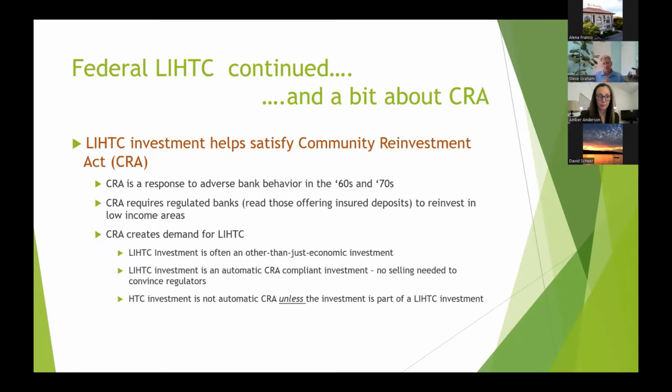A little bit more about the federal LIHTC, low-income housing tax credit, and a bit about CRA. The low-income housing credit investment helps satisfy the Community Reinvestment Act requirements that banks must meet. CRA, if you're not familiar with it, is a response to adverse bank behavior in the 60s and 70s. The CRA requires regulated banks, those offering insured deposits, to reinvest in low-income areas. And the CRA creates a demand for the low-income housing credit. The LIHTC investment is often an other than just economic investment because of the CRA.